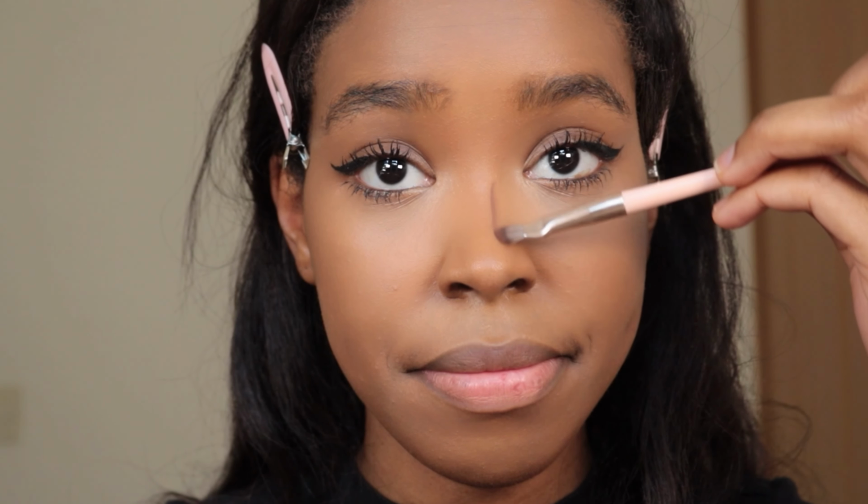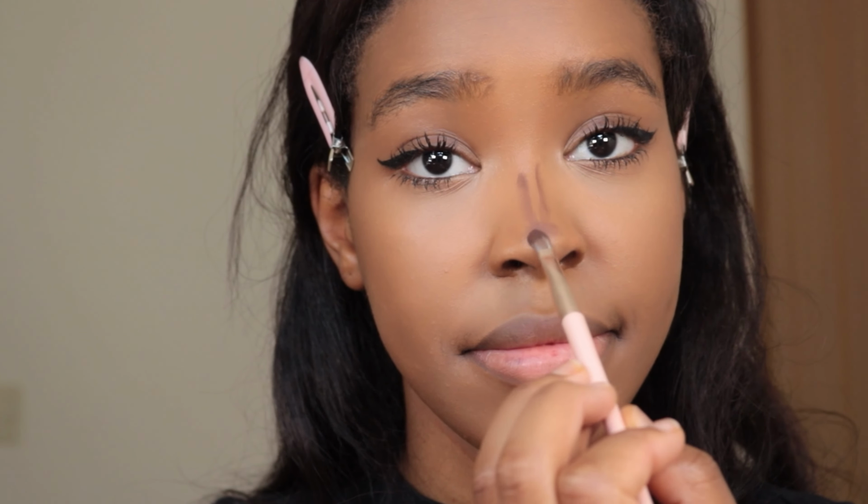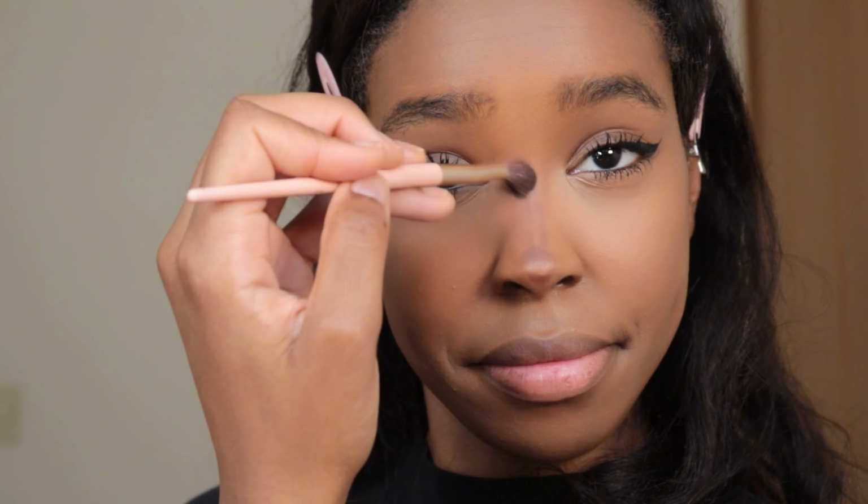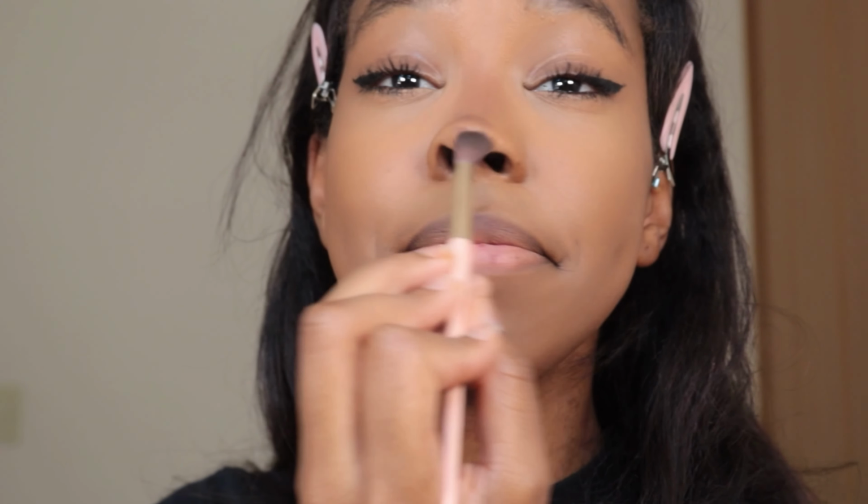Lashes are complete. Now I'm gonna use this random neutral makeup palette to contour my nose. We're gonna blend it out now. Try to get some of the thick product off the brush. I should probably use a different brush. Kind of did a really weird patchy job, but it's okay. The highlight will save the look.